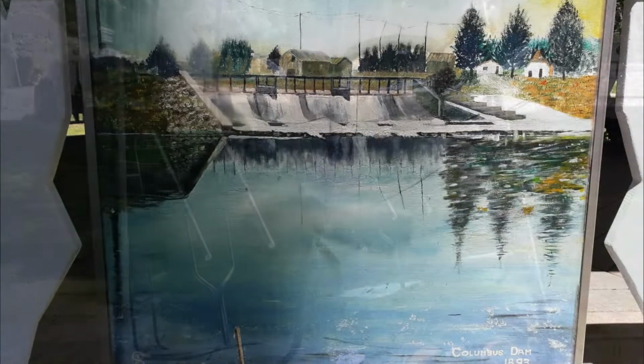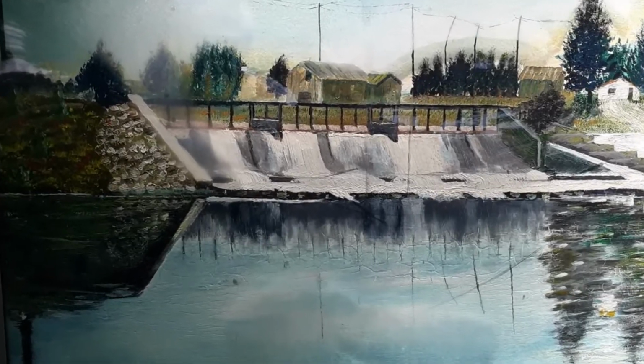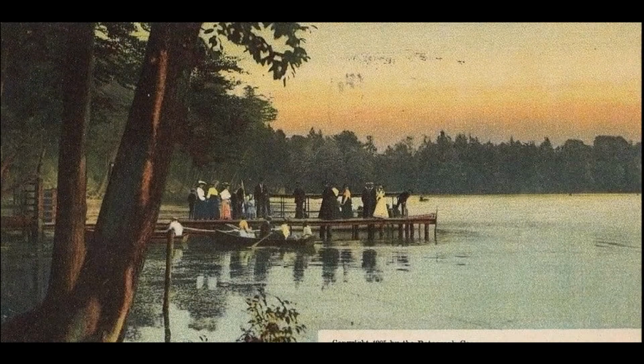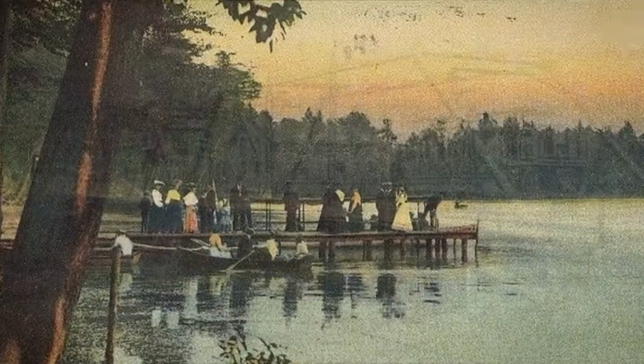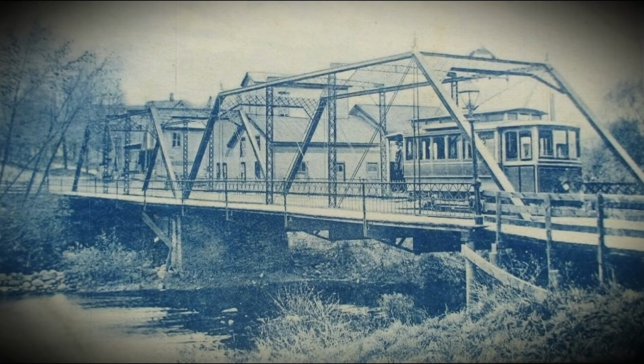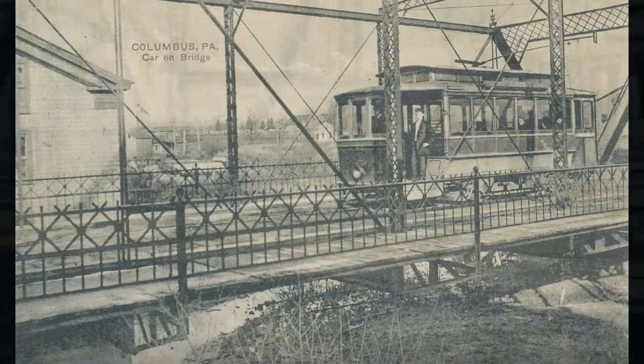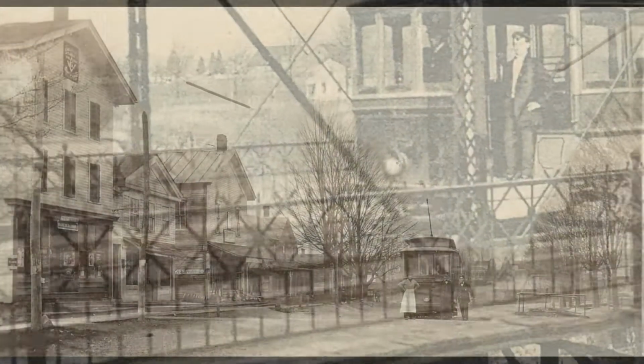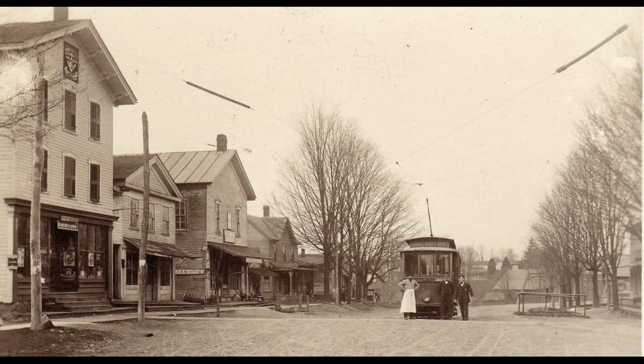Here's a photo of the Columbus Dam that formed Lake Columbus. In the foreground you can see the old Columbus Creamery. Here's a postcard showing people waiting on the docks above the dam to board the steamboat that would travel into New York. And lastly, here are some 1900s photos of the truss bridge over the Brokenstock Creek and the Corey Columbus Street Railway trolley car headed into town. Here's the trolley car's last stop, as the tracks stopped there, as they were never completed. I hope you enjoyed these photos.